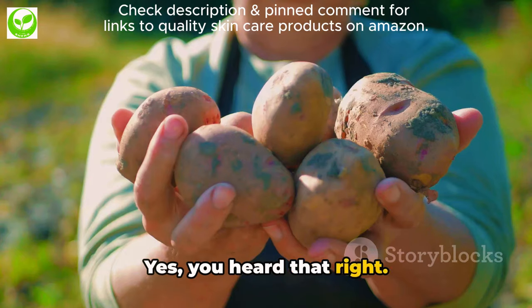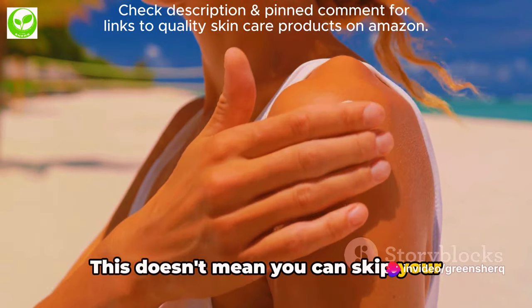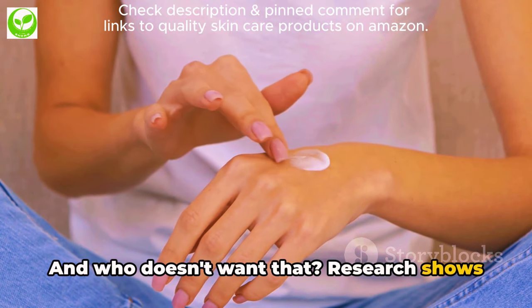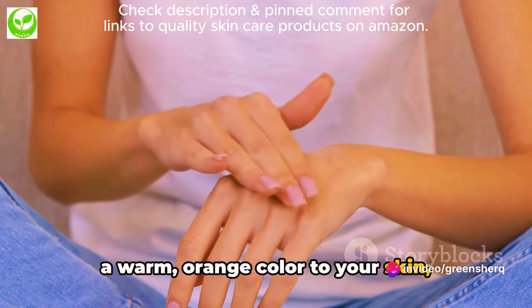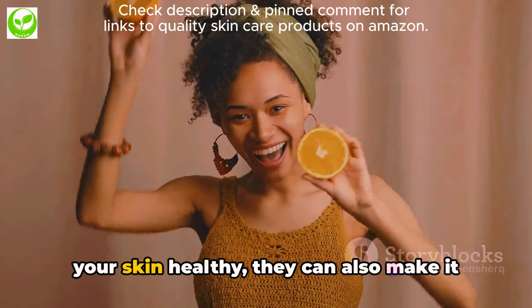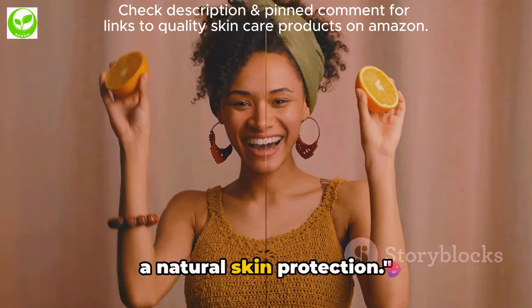Yes, you heard that right. Consuming sweet potatoes can help protect your skin from harmful sun damage. This doesn't mean you can skip your sunscreen, but it does add an extra layer of protection. And who doesn't want that? Research shows that high amounts of beta-carotene can add a warm orange color to your skin, contributing to an overall healthier appearance. So, not only do sweet potatoes help keep your skin healthy, they can also make it look more attractive. Include sweet potatoes in your meals for a natural skin protection.